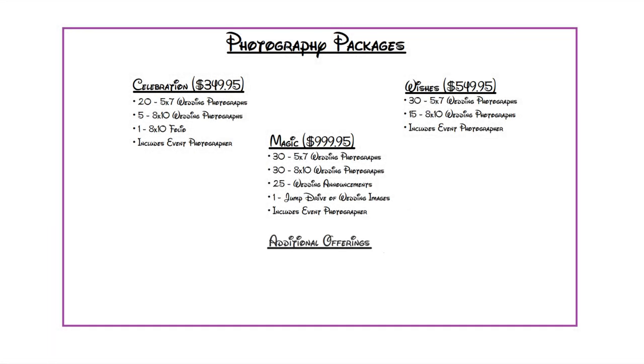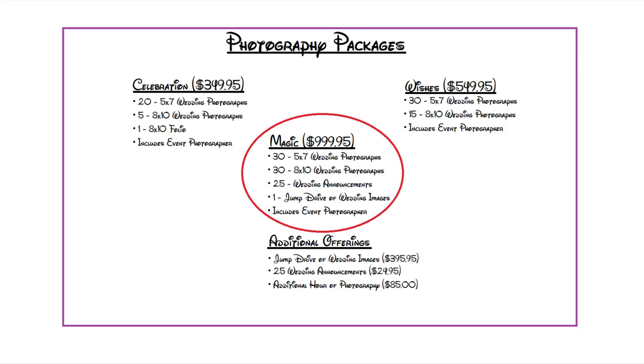For instance, you can add on a jump drive of all of your wedding images for an additional $395.95, 25 wedding announcements at $24.95, and or an additional hour of photography for $85. If you choose the magic package, you do not have to pay the additional fee for the jump drive, since this is the only package that it is already included in.